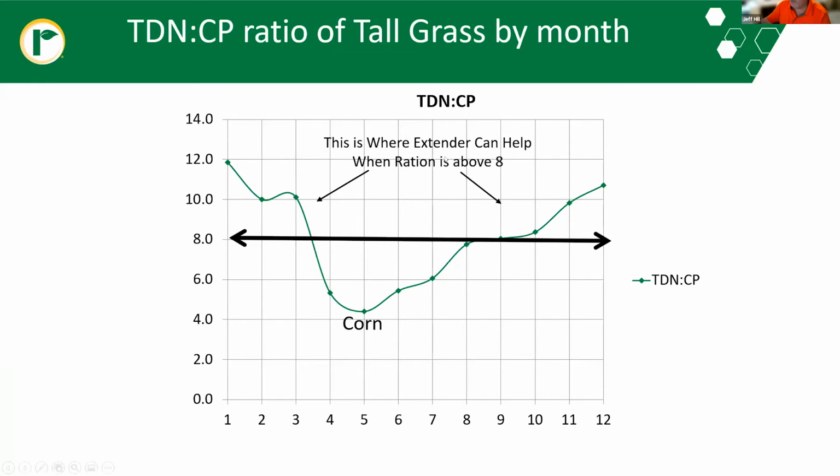But this would give you an example of where we would expect to see improvements in animal energy and body condition score, milk production, etc., just due to some nitrogen supplementation. The other point I would make here, just real quick, is that we don't really need to feed corn to cattle when this ratio is below it. This is just really an indicator that we have a lot of extra nitrogen and that you could throw some extra energy at these cattle and really not have any impact on forage digestibility. And I'll touch on that a little bit later.